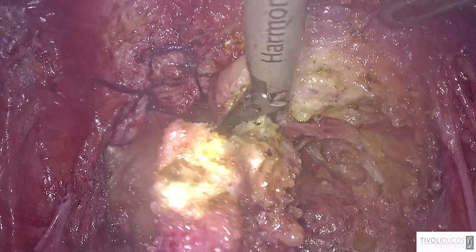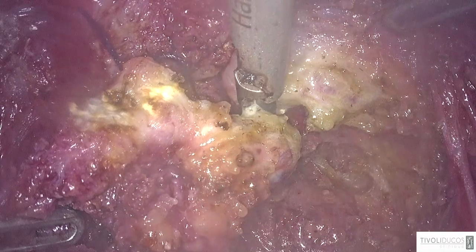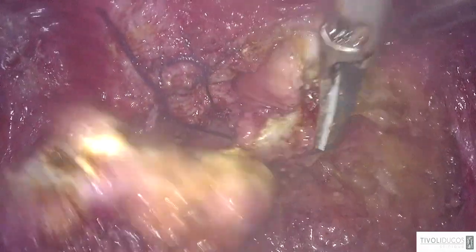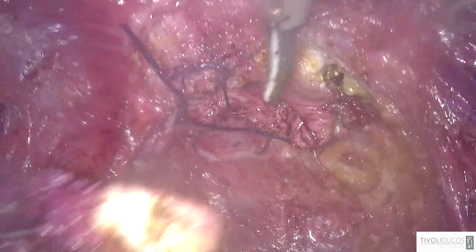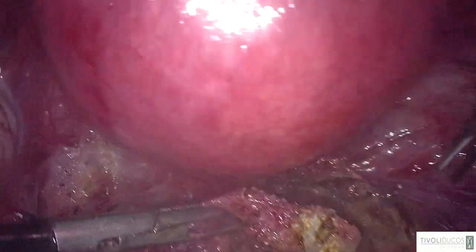Also, you're going to take it out vaginally, right? Sorry? You're going to take it out vaginally? Yes, vaginally. It's open, yeah? On the right side it is open. Close the vagina. All right. So you left it open clean, to take it out. Clean.